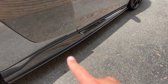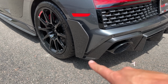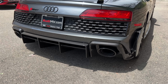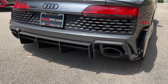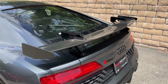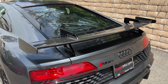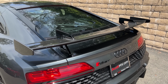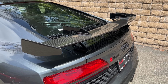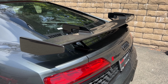Then this carbon fiber panel here behind the rear wheels, again for improved aerodynamics. And finally, the rear diffuser, also in carbon fiber and also much more aggressive than what you get on the regular R8. And then there's the wing. This giant carbon fiber rear wing is obviously different from what you get on the standard R8. It's unique to the GT, and it again helps to give this car a distinctive, aggressive, forcefully sporty personality.